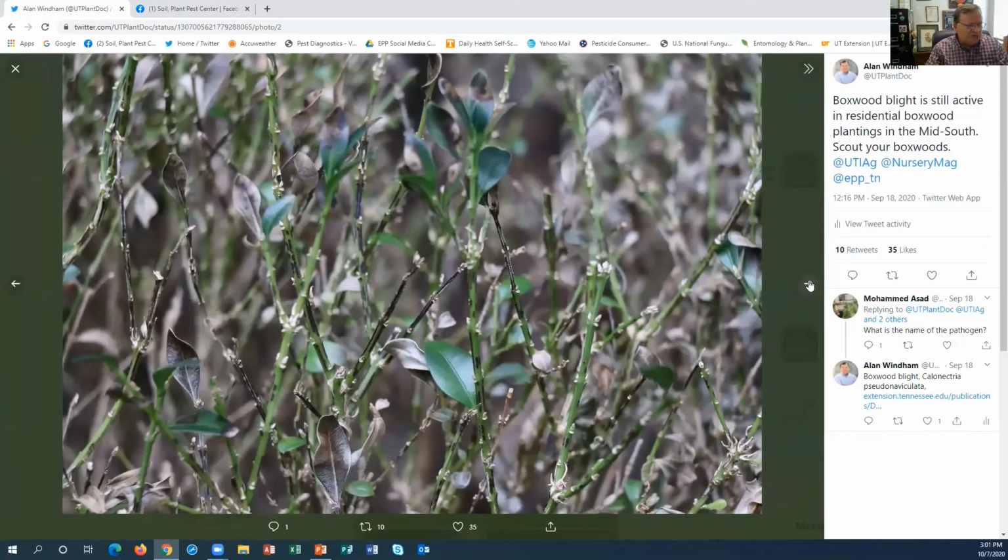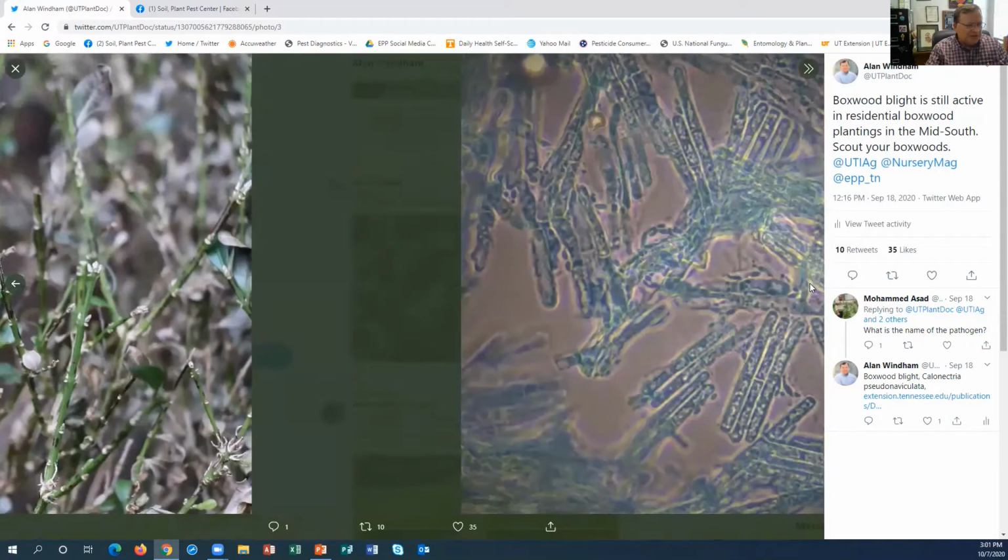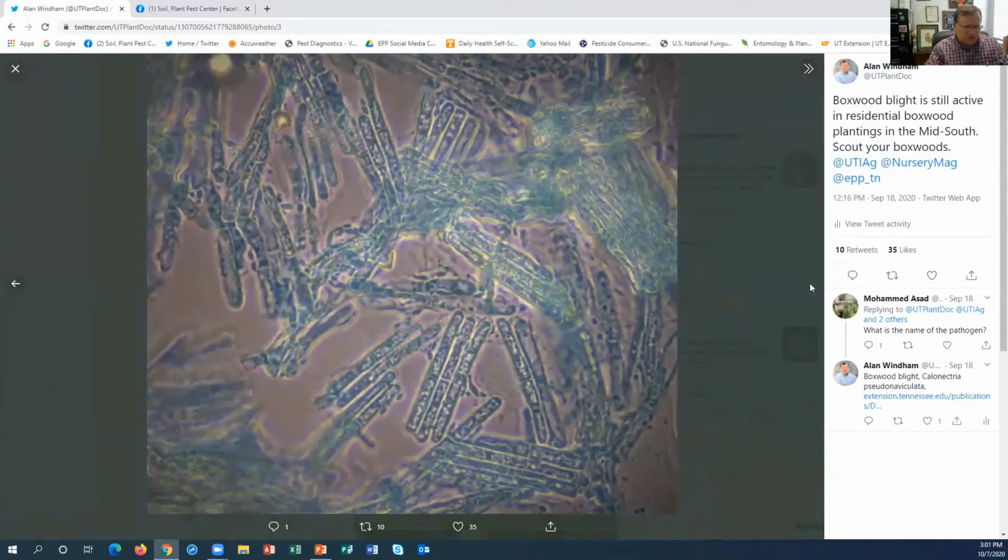And the way that you diagnose it are the leaf spots and the dark lesions on the twigs. And usually you can find it producing spores either on the twigs or on the leaf spots.